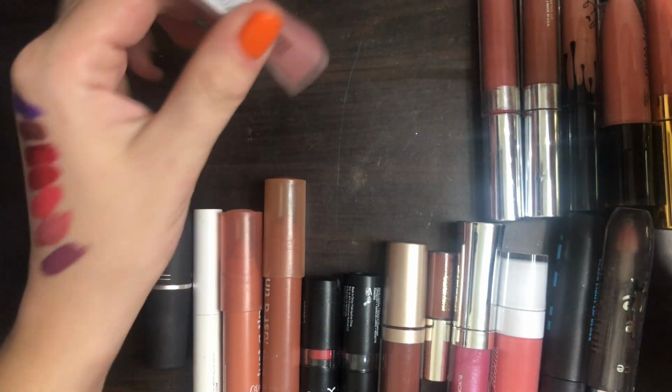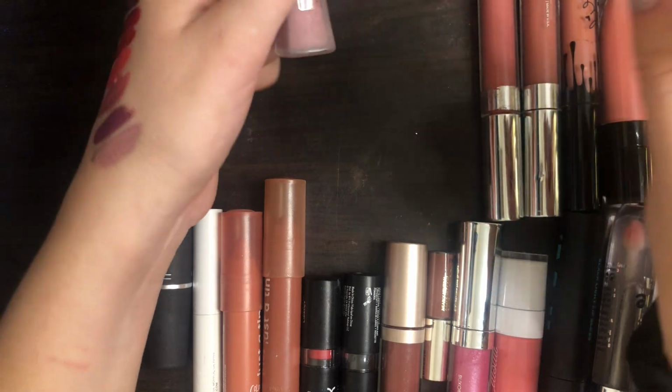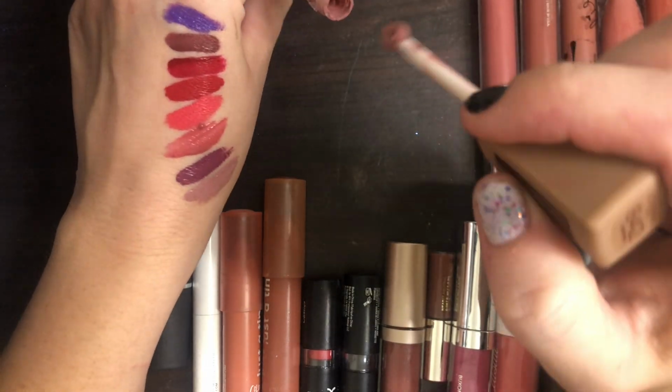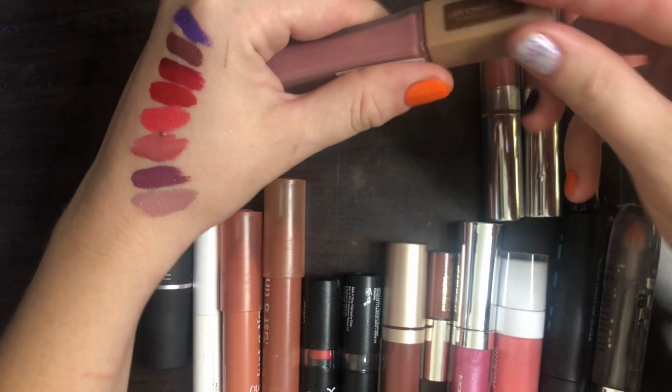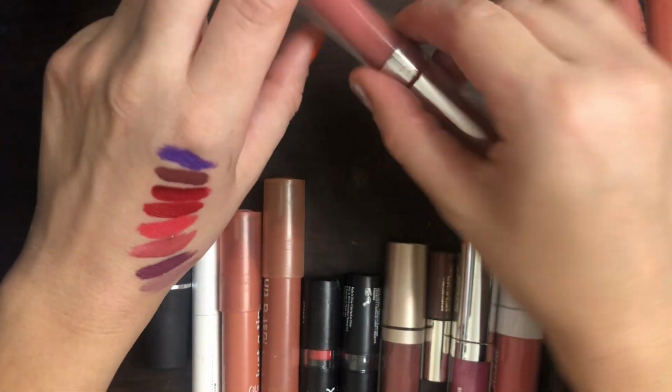These are the chocolate ones from L'Oreal. They smell amazing. I really like this color. I think this is Candyman. Yes, this is Candyman, and it is just a nice formula. I like it. I've got a few ColourPop ones.